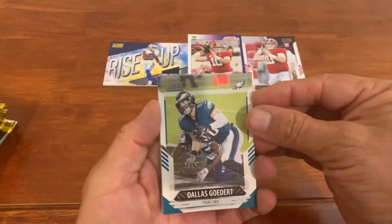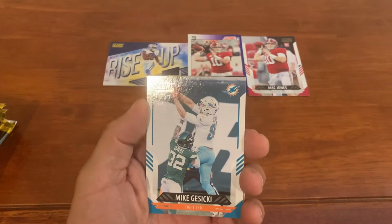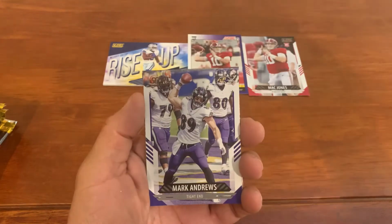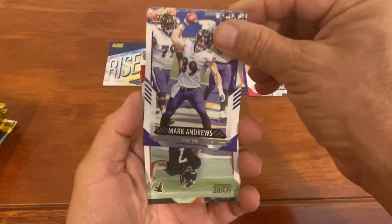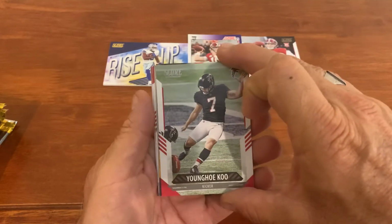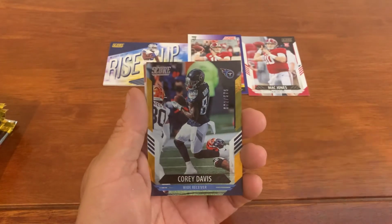Okay. Dallas Goedert, tight end. Very good. Matter of fact, I may have him this year. Mike Gesicki, he's a good tight end. Did not pick him. This is a tight end pack. Mark Andrews, very good tight end. I did not get lucky enough to have him. And is this another tight end? It is not. It's a very good kicker, though. Younghoe Koo, very good kicker. He's probably one of the top five.